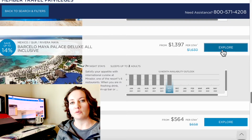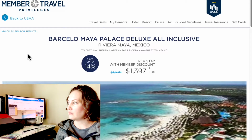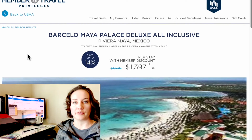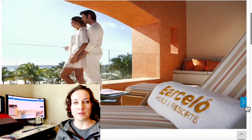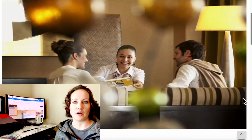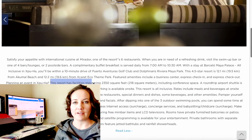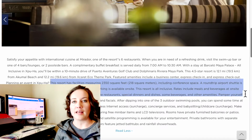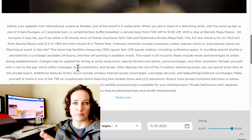So our military travel privileges, they gave us a great price. So when I did this research, it came to $1,397 for 2 people. This didn't come with the premium options, just like I talked about. I did call the resort to try to find out, hey, do you guys have access to that? So unfortunately, that platform didn't have access to book anything in a premium level.